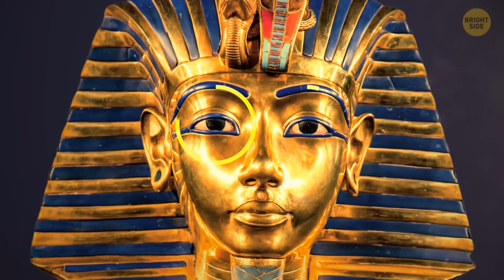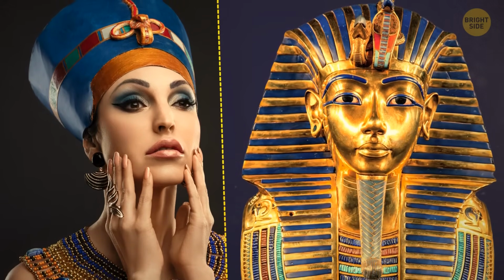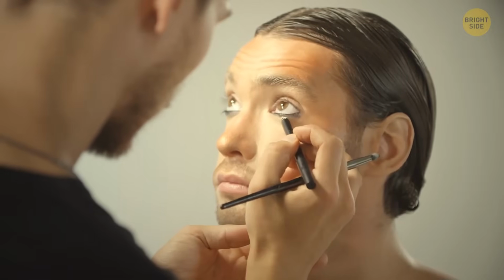But did you know that back in ancient Egyptian times, both men and women used kohl eyeliners to protect their eyes from the sun's glare? Way to go for the Egyptians for figuring that out. Now, if I could just learn to walk like one.